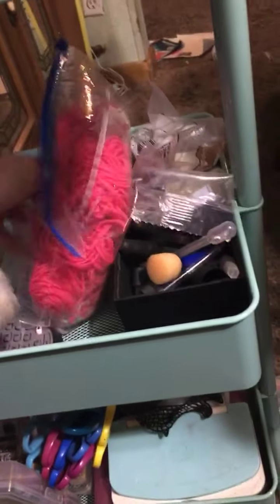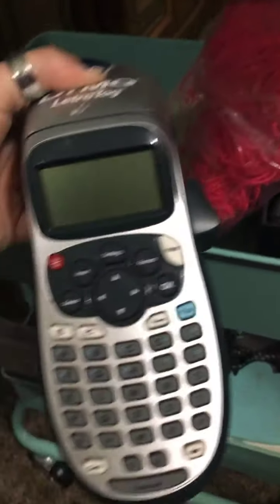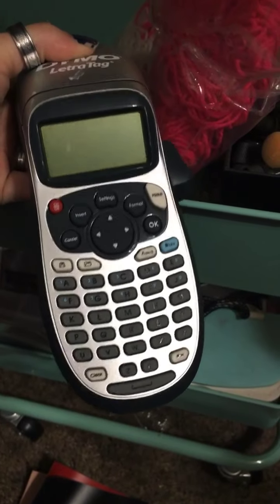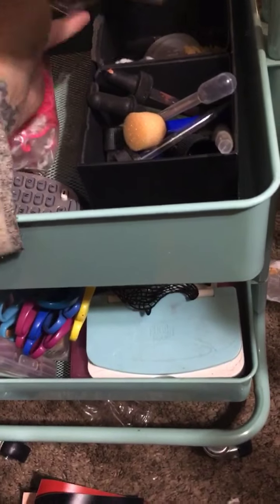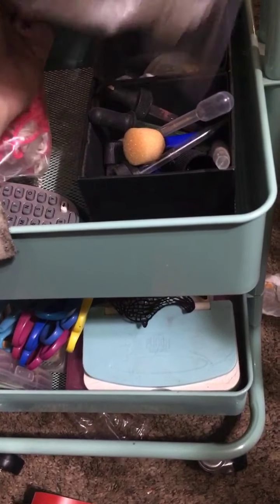That's vinyl from my husband's projects that he just throws. Very little on here. I've got my old label maker, and I still use it once in a while. I use it to put labels on our journals and such.